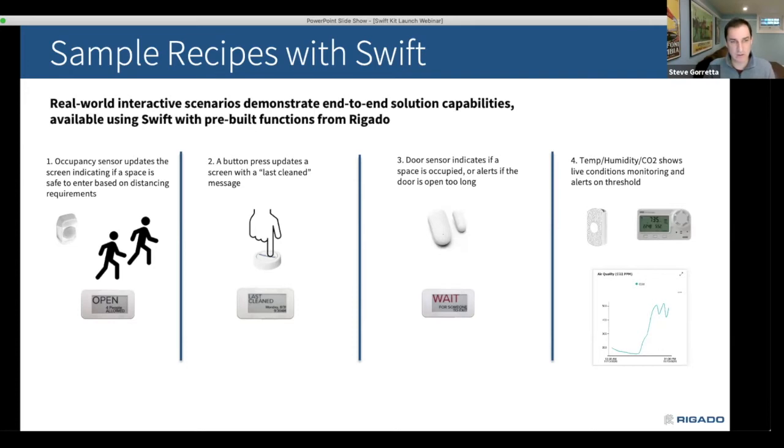So as an example, you can use the Swift Kit to take an occupancy sensor. So I've got one in my hand here that is monitoring my desk presence, and that can update the display to say if somebody is sitting in that desk or if it's available. One demo I'm going to do in a little bit is with a button push to indicate when a room was last cleaned. This is around the whole concept of safe workplaces and cleaning management and maintenance for COVID regulations and building regulations around maintenance for that. So that's another workflow that you don't have to write any code to actually get up and running with the Swift Kit.